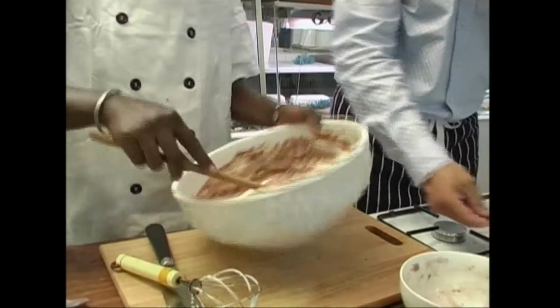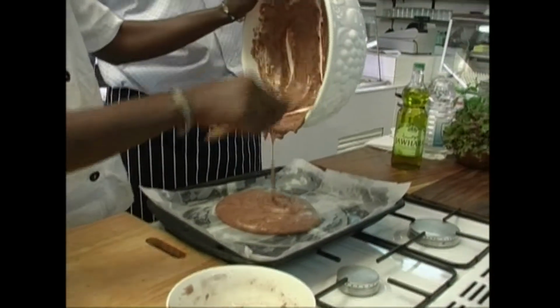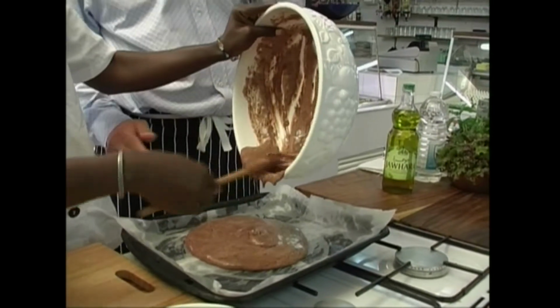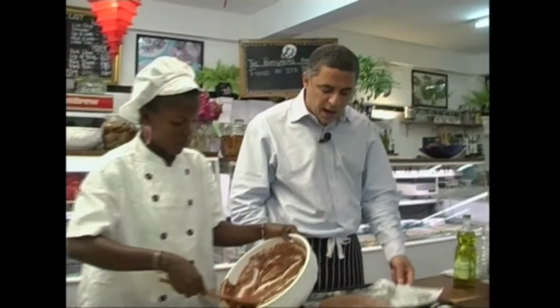Then we put that over here in a baking pan with a baking sheet, which is a grease-proof paper. Then we put this into the oven. When this is cooked, we're going to remove it, and this is what we're going to use to roll out into a log.